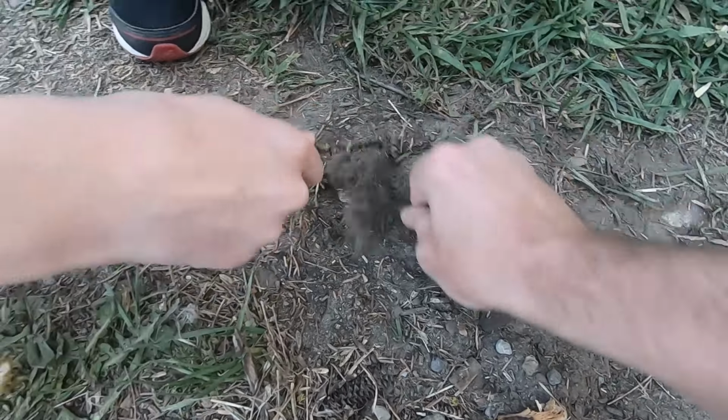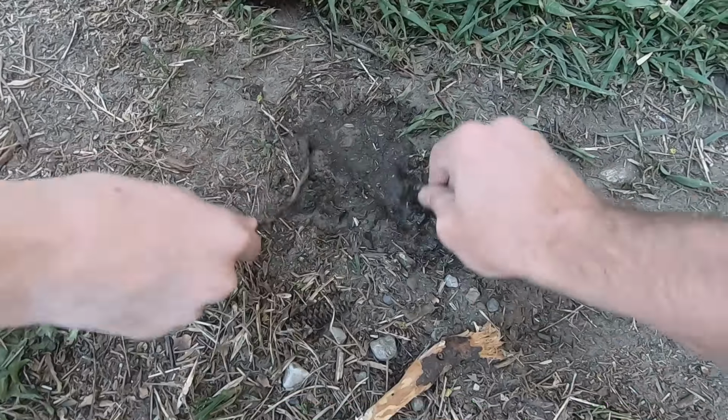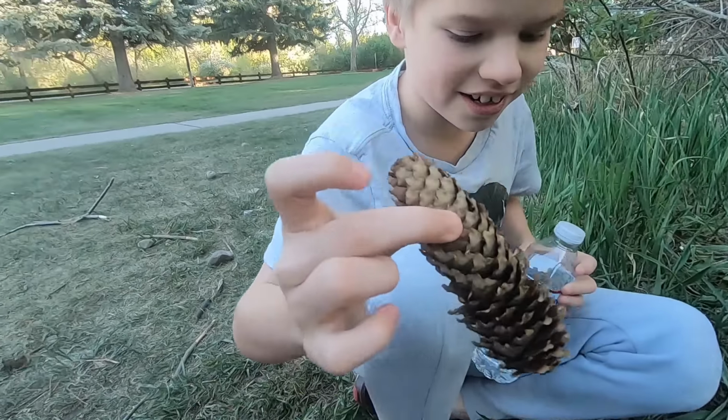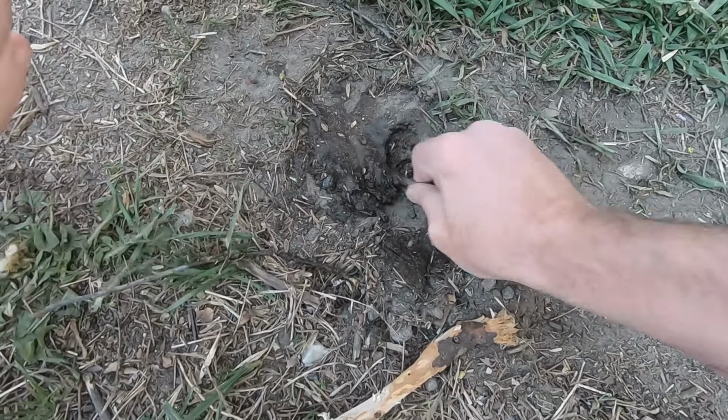Oh, this is thick. It's like the water is repelling the dirt. Oh, here we go. Now it's starting to absorb. Starting to make mud. What should we make? Should we make a pie? That's what it says to do. Okay, mud pie. Oh, I got mud on me.